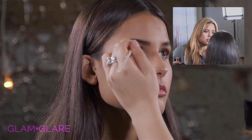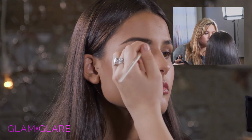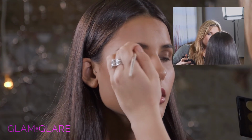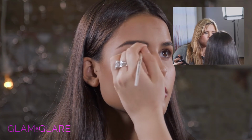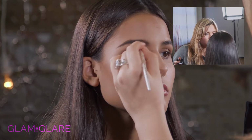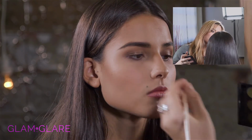So now I'm going in with that darker shade, and I'm just flicking the powder in the brows. So it's actually like an ombre look. Yeah, a little bit. So it's more like we've created the shadow with the lighter shade, and then we can do more detailed, hair-by-hair work with the darker powder. So you just want to outline around the hairs so you get a straighter line.